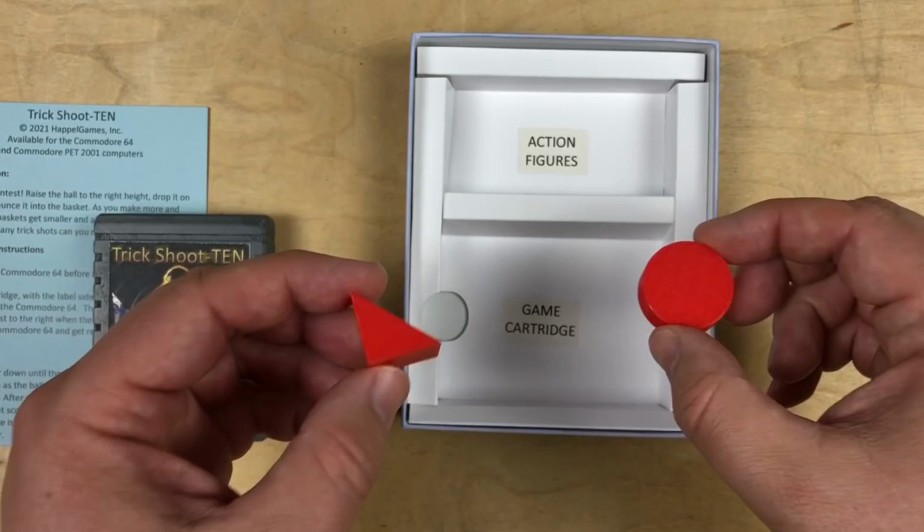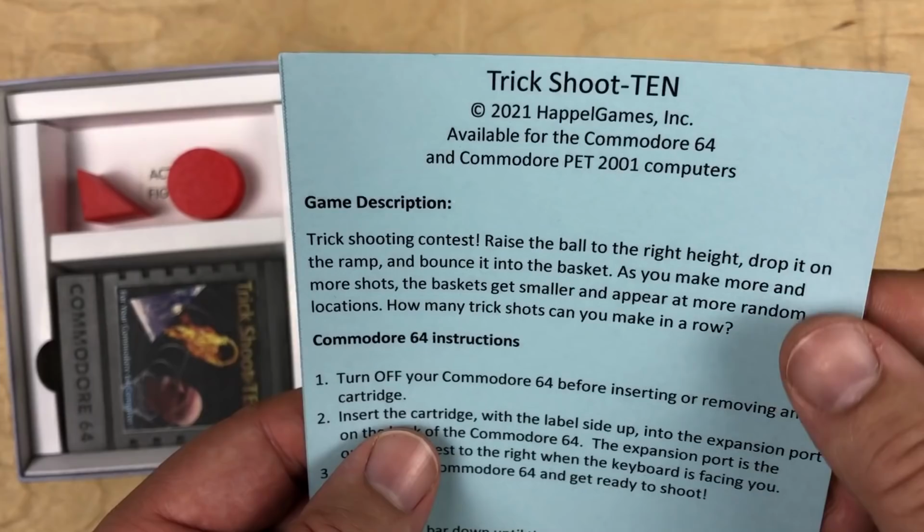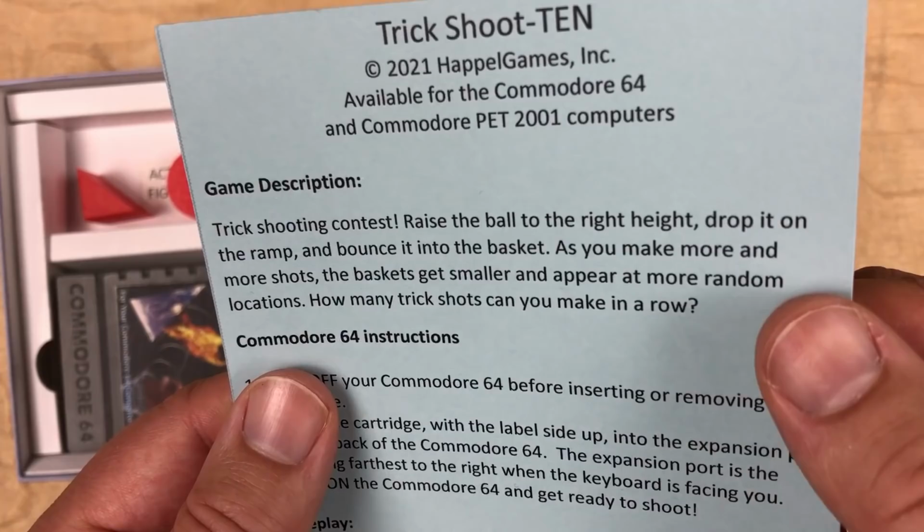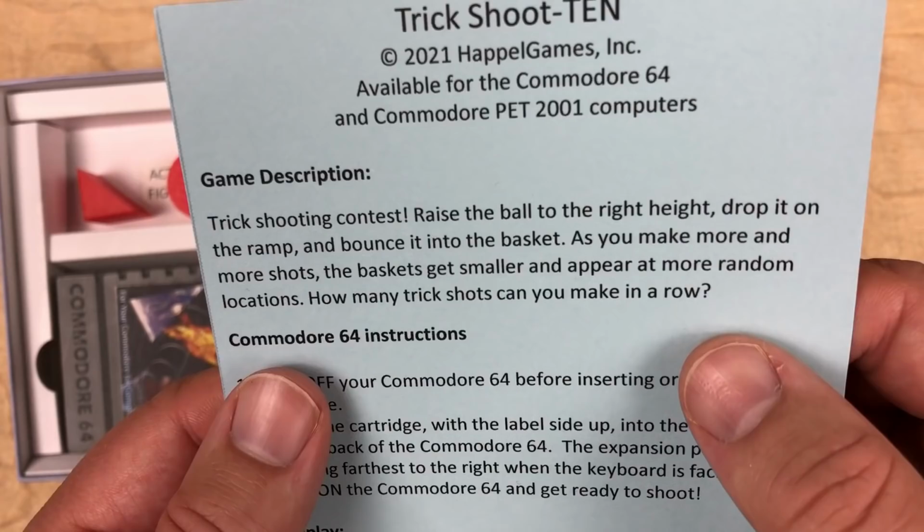And to look at this instruction sheet, here we go. Trick Shoot 10, 2021 Happel games available for the C64 and the Commodore PET 2001. Trick shooting contest: raise the ball to the right height, drop it on the ramp, and bounce into the basket. As you make more and more shots, the baskets get smaller and appear at more random locations. How many trick shots can you make in a row?